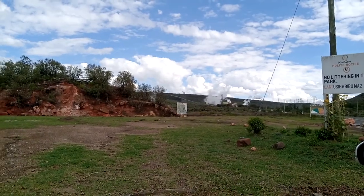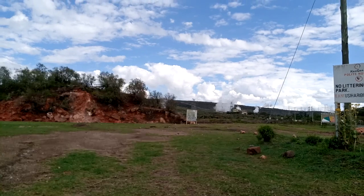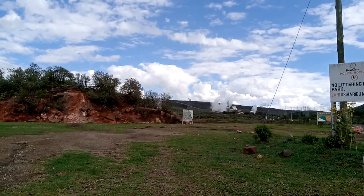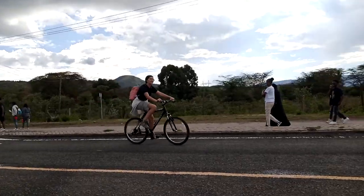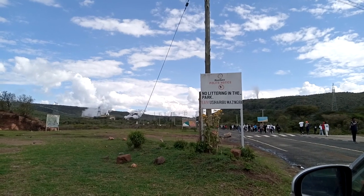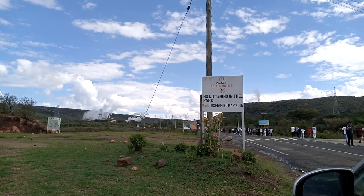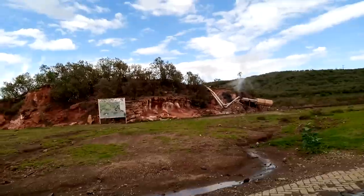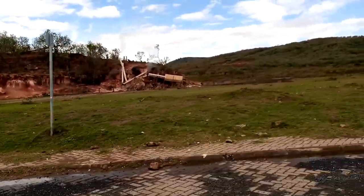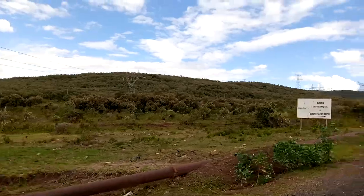So the steam coming from underground, guys, I don't even know how this works, but I'm hoping I'll learn a lot of things today. So as you can see, you can come here for cycling, so you can cycle around the park, Hell's Gate National Park, as you sightsee. And then yeah, as you can see where we are right now, you can see some smoke coming from underground. Basically this smoke or steam is what generates the power.